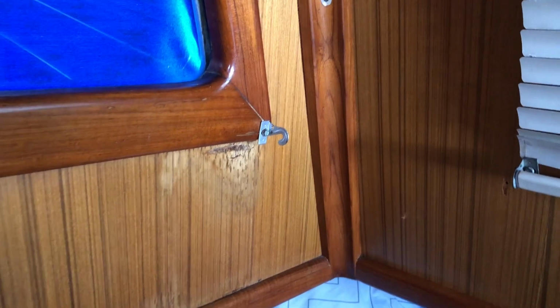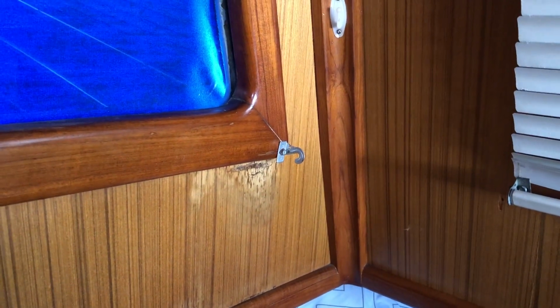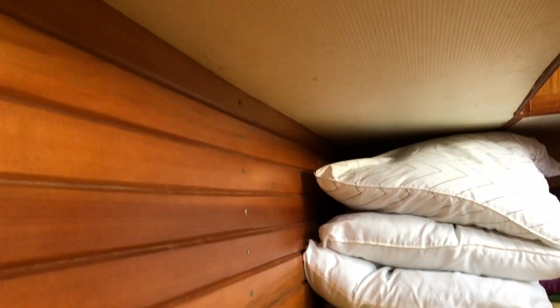In some of the other boats we looked at, there was significant water stains, soft spots, and just mildewy, rotting smell in the headliner. This is in the aft cabin, just if you're lying in one of the beds looking up overhead.